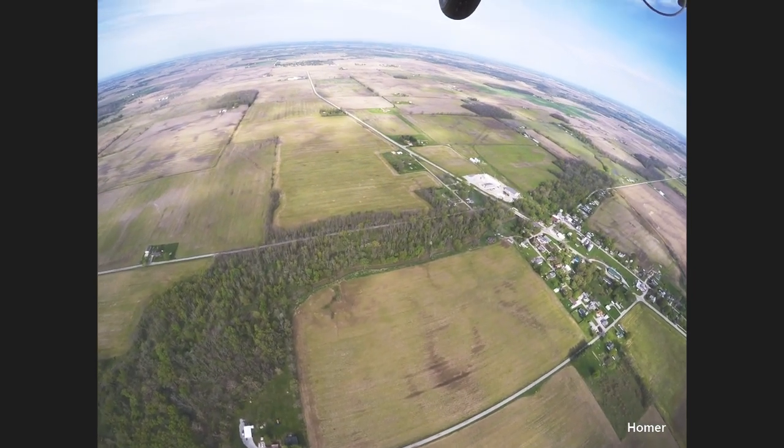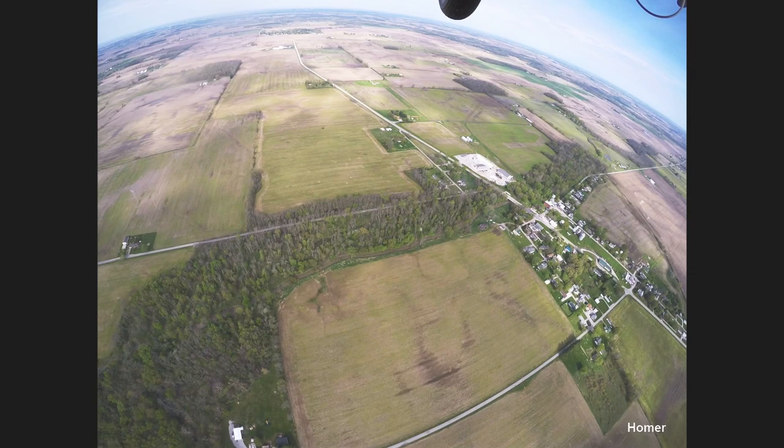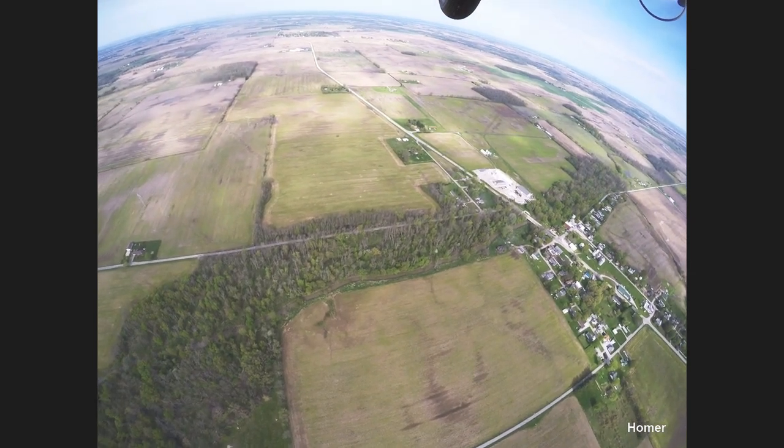Kind of hurts when I'm twisting over way to the side, holding the camera in my back, trying to look down. It kind of wrenches everything, so.